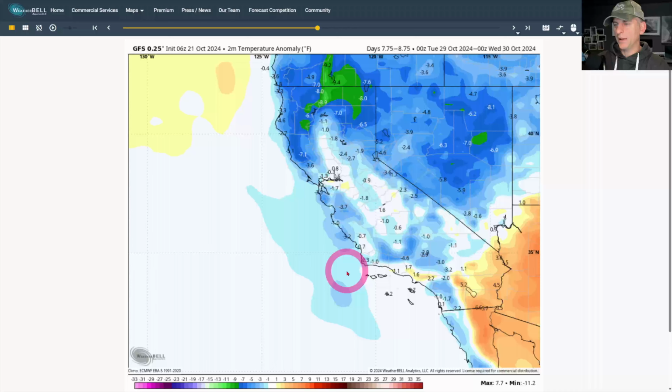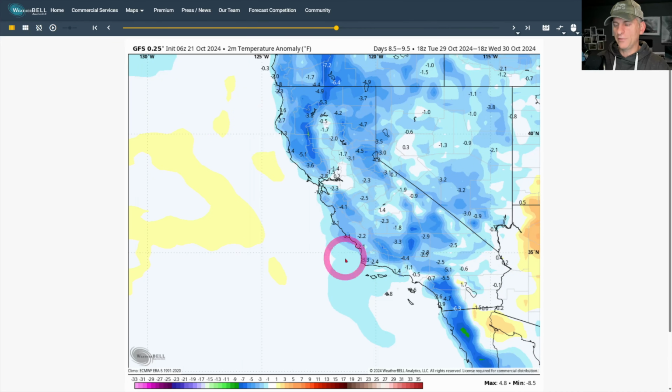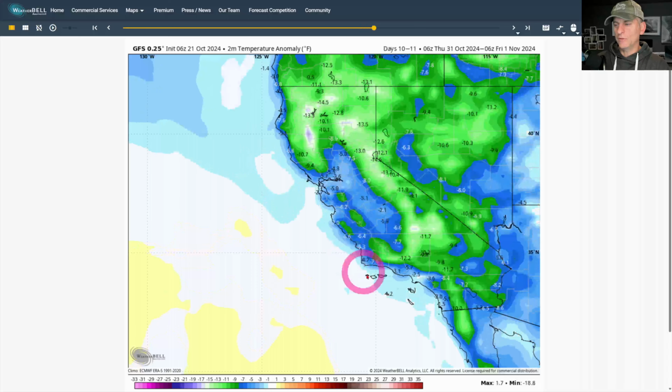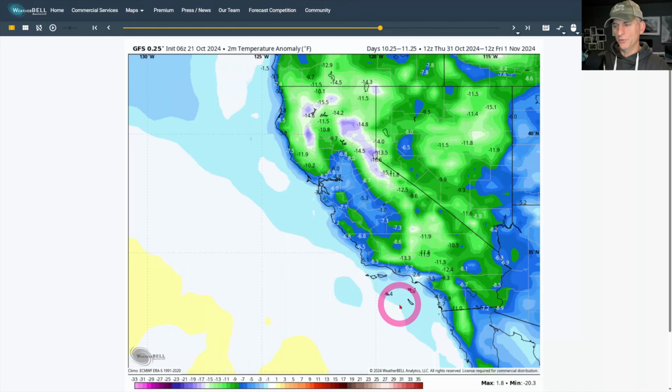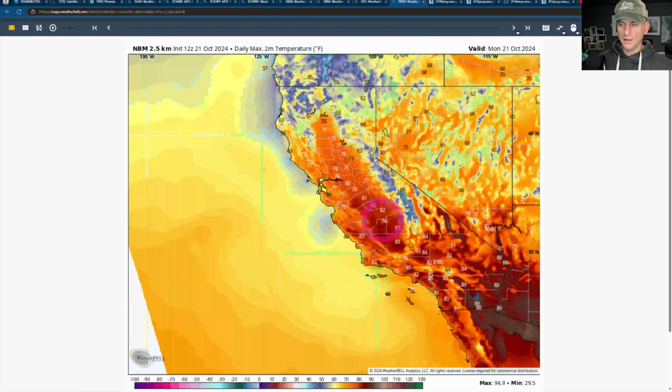But then we get a pattern change here potentially as we go towards the end of the month. Don't hold me to that. That's fantasy land right now, but we will be watching it. That would bring some well below normal temperatures across much of the west coast of the USA and the Southwest. We'll be watching that and breaking it down.